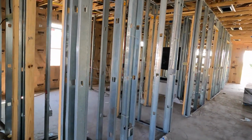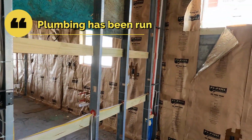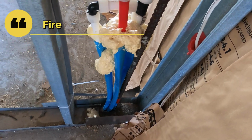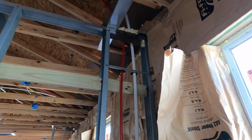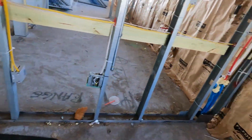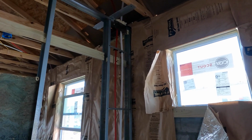As we enter the front door, you can see that the framing has been completed, the electrical has been run, as well as the plumbing. One thing that I found out today that I thought was really interesting is about this particular product here, and it's actually fire stop. I thought it was always for sealing tubes and openings, but what has been explained to me is that it stops fire. Should there be a fire in this room that was crawling up this wall, it would normally reach for any open spaces to travel, and this fire stop is what stops the fire from spreading.